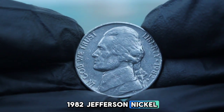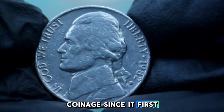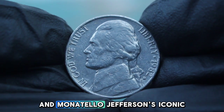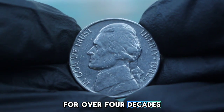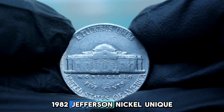1982 Jefferson Nickel. The Jefferson nickel has been a staple in U.S. coinage since it first rolled off the presses in 1938. Designed by Felix Schlag, this coin features Thomas Jefferson on the obverse and Monticello, Jefferson's iconic home, on the reverse. By 1982, the design had been in circulation for over 4 decades, but that year brought some subtle changes and challenges. So what makes the 1982 Jefferson nickel unique?